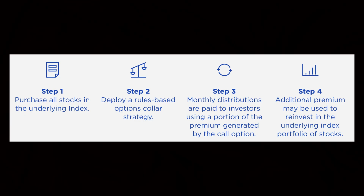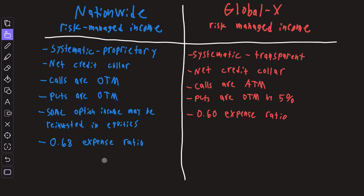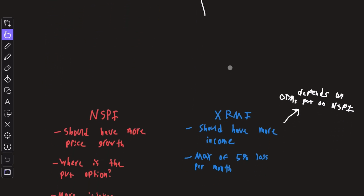Also, I saw on Nationwide's website that some of the option income may be reinvested into the equities, which might further boost price appreciation. And finally, the expense ratio on the Nationwide offerings is 0.68, and with GlobalX, it's 0.6. Okay, so those are the facts that we know, and here's my takeaway of this.